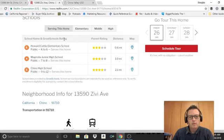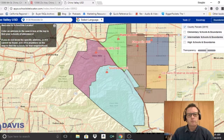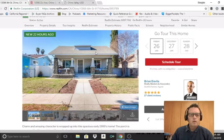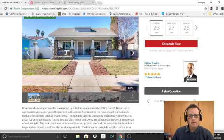6, 4, and 5, that's not what you want. Obviously, if you're looking to move into that area, you either don't have kids, or you don't care about education, or you homeschool your kids, or you send them to a private school. The other new one today is this, which is a pretty cool house, old 1905.